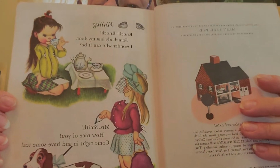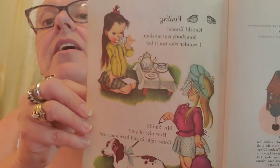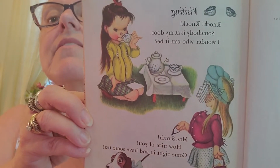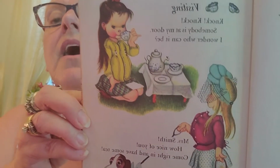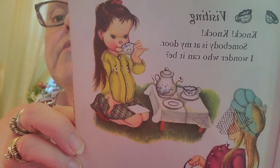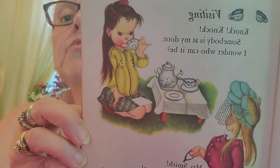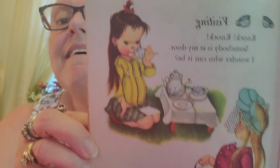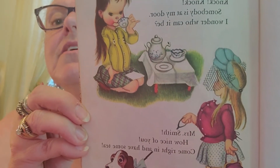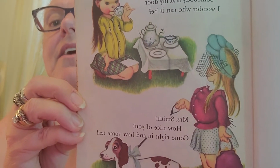All right, so here we go. Here's the story. Look at this. Check them out. Okay, so the sassy one is having her little tea party. I mean, just look at her face. Look at her eyes. She just looks like she could be mean, you know? And the other one looks a little bewildered. It's just something's up. Visiting.